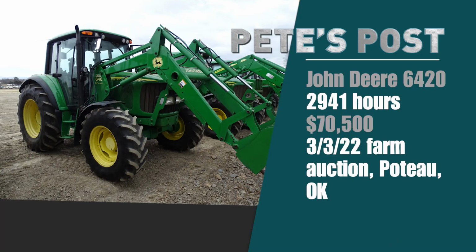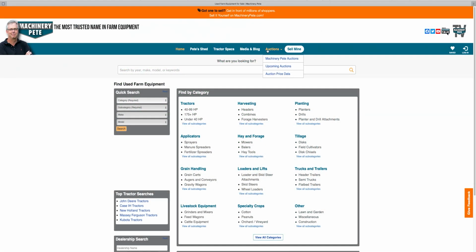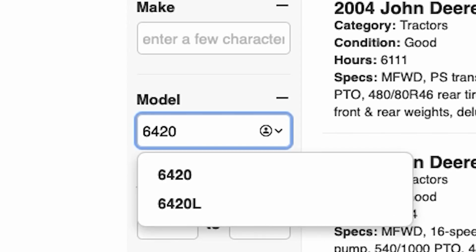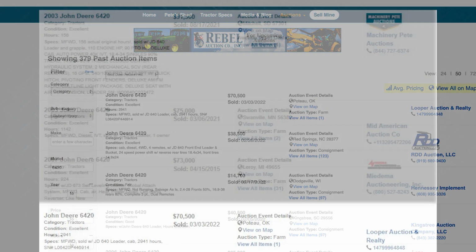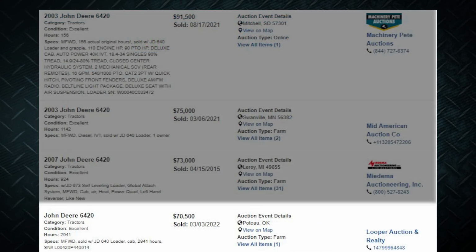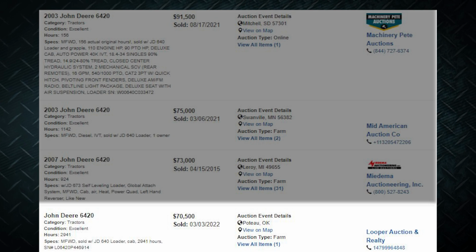Now, last Thursday on a farm auction in East Central Oklahoma, right on the Arkansas state line, this 6420 with 2,941 hours on it and a loader sold for $70,500. Now if you go to our website, machinerypete.com, and click on the free auction price data section and punch up 6420s and then filter by the highest prices first, you'll see that $70,500 last Thursday is the 4th highest auction price ever on a 6420 with a loader.